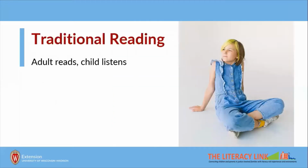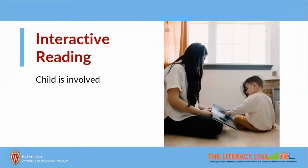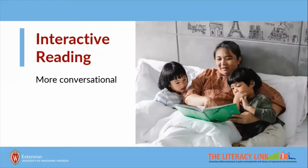Traditional reading is when the adult reads and the child listens passively or quietly. In interactive reading, the child takes a more active role in the story. The adult and child have a conversation about the story, the characters, and the pictures. You make comments, ask the child questions, and respond to the child's comments. This back and forth conversation builds the relationship between you and the child.